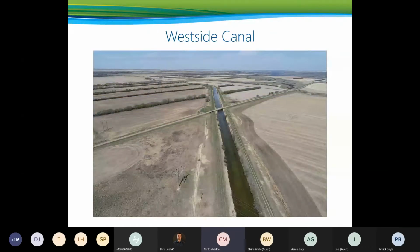Again, another aerial photo of the canal, and you can see the growth within the canal. And you can see also in some locations some seepage areas, where my cursor is, that farmers have to work around.